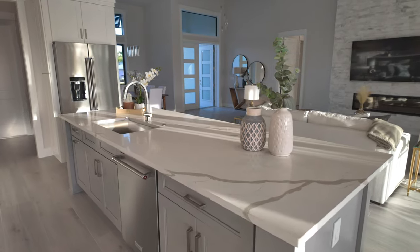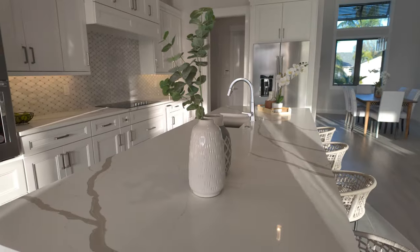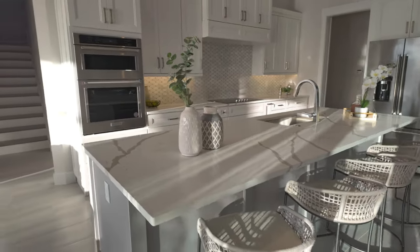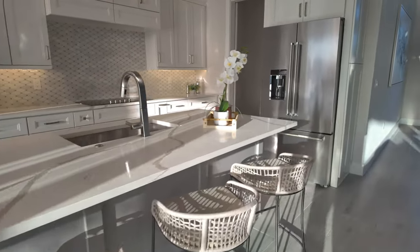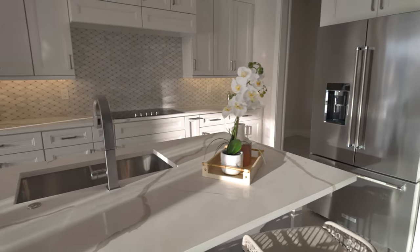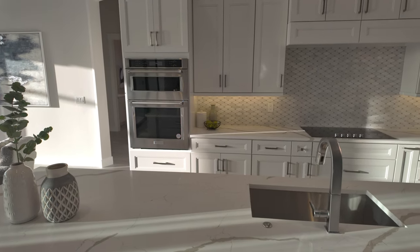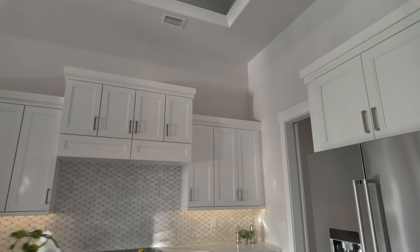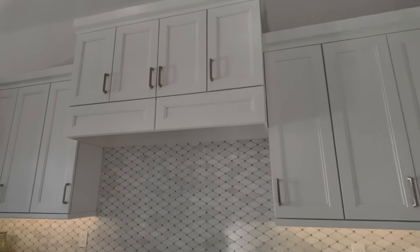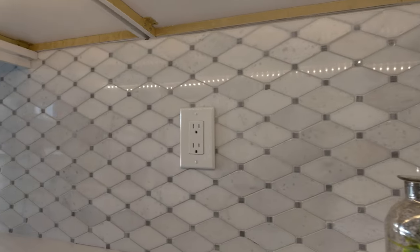Look at these quartz countertops. Tell me what you think in the comments if you guys like these quartz countertops. I do, I like them. Things are really nice. You got four bar stools here if you want to have breakfast with the family. Nice deep farm sink, double oven. Let's take a look at this backsplash. Nice under cabinet lighting.